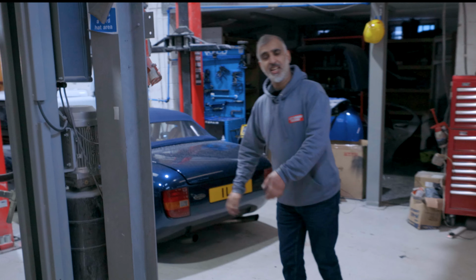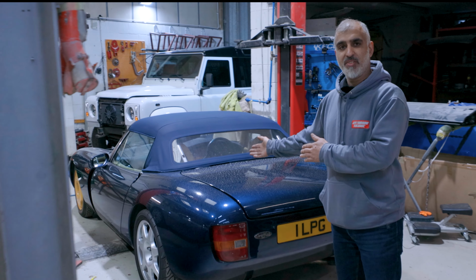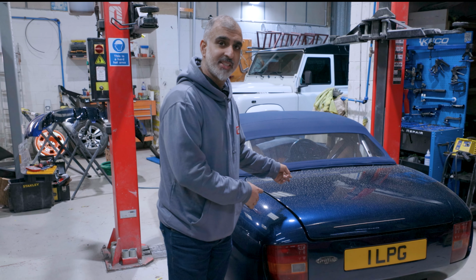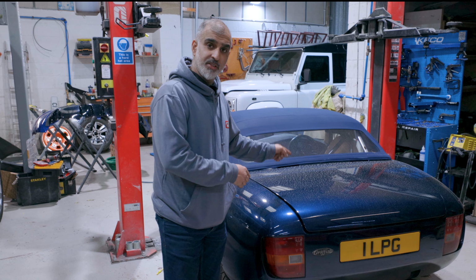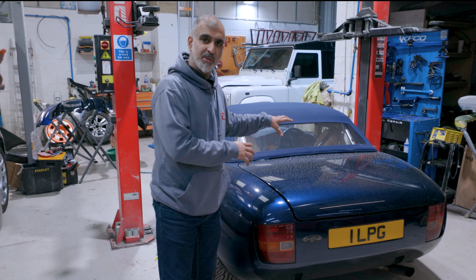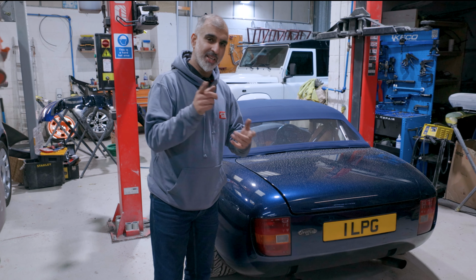So we've got the TVR. We'll be covering a bit more on this one when we start it, so stay tuned for this one and we'll show you what we're going to do, and a couple of little quirks with the headlights. We'll show you that a bit later on.